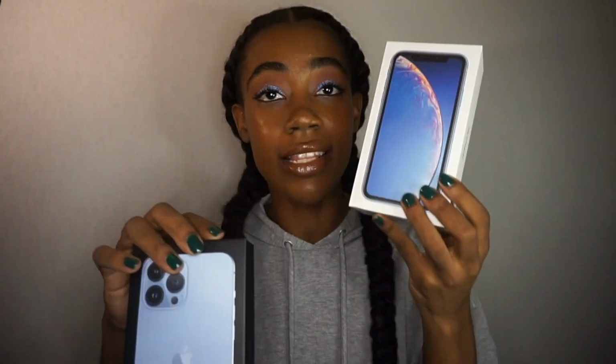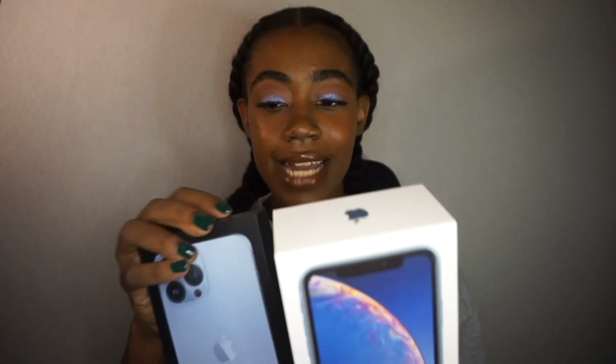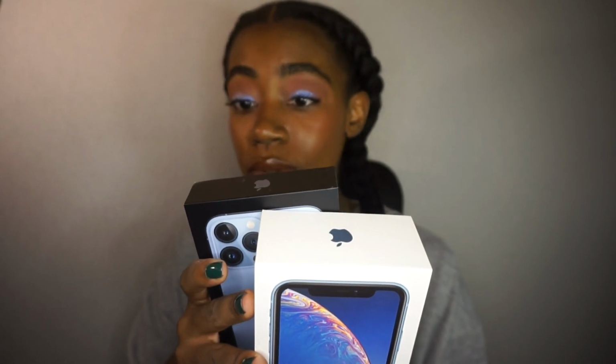So obviously this is the XR. This is the 13 Pro Max. This one came with earpods, lightning connector, lightning to USB cable, and USB power adapter. But this one comes with a USB-C to lightning cable, power adapter, and headphones sold separately. So in 3 years, Apple has definitely changed their boxing and their packaging.